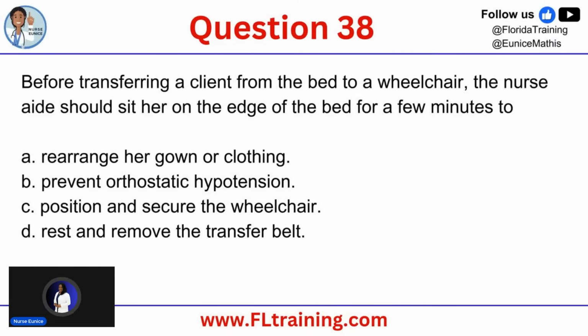Question 38. Before transferring a client from the bed to the wheelchair, the nurse aide should sit her on the edge of the bed for a few minutes to A, rearrange her gown and clothing, B, prevent orthostatic hypotension, C, position and secure the wheelchair, or D, rest and remove the transfer belt. All right, so why are we going to have the resident sit at the edge of the bed for a few minutes?